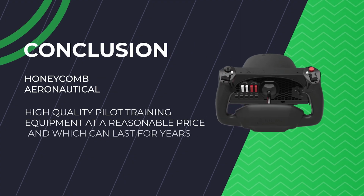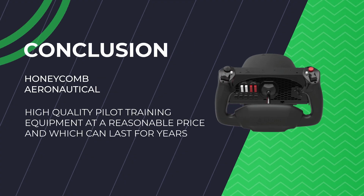You feel like you're flying an airplane with the ability to make modest, progressive changes and complex mechanical inputs to steer the flight controls. To sum it up, if you're looking for high-quality pilot training equipment at a reasonable price and which can last for years, the Honeycomb Alpha Flight Yoke Switch Panel will have you covered.